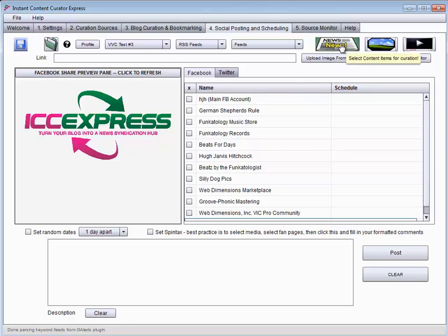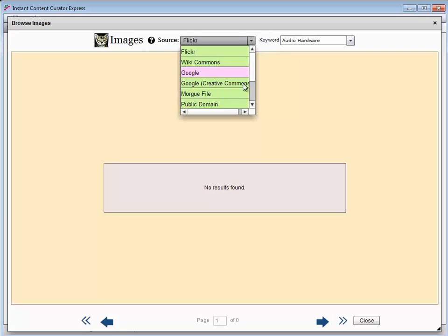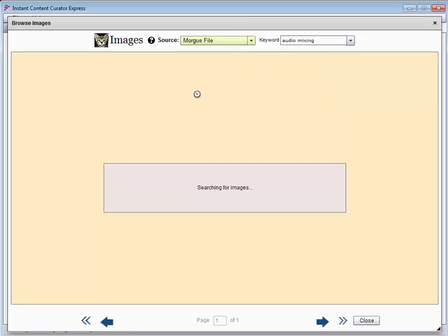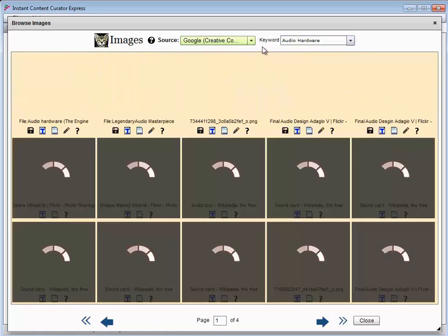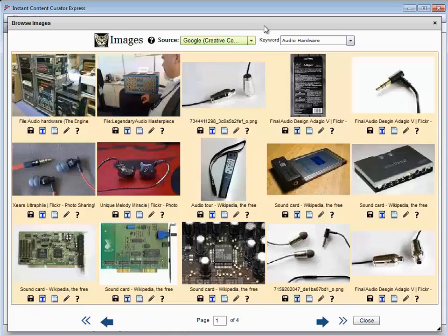We can curate from news feeds, we can curate from images, so we've got a ton of image sources to choose from here: Flickr, Wikicommons, Google, Morguefile, public domain, free photos, Pixabay. And we've got all our keywords that are associated with this selected profile right in here, so you can just select a keyword. Anyway, there's a ton of images out there. Google Creative Commons is completely free to use too, and there's tons of them there. So I could just select an image here.